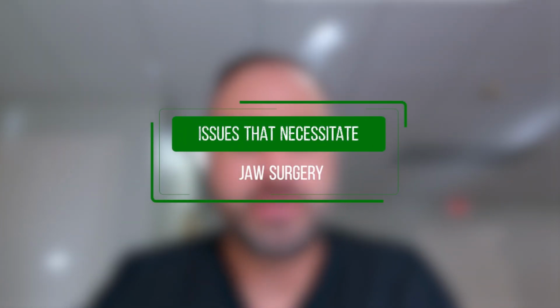Jaw surgery is required anytime that the teeth don't fit together. Sometimes the teeth don't fit together because not only are the teeth not in the right spot, but the jaws themselves are not in the right spot. So that requires us to go in there and make a correction of placing the jaws into the appropriate spot.